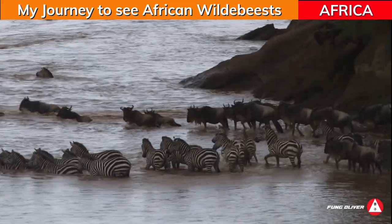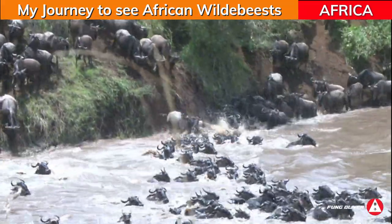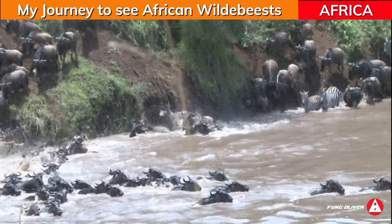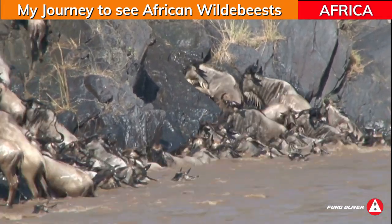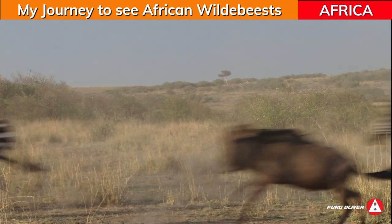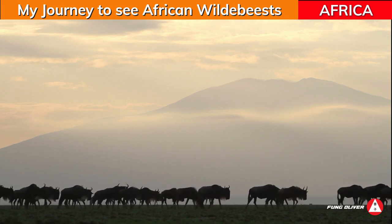You can see here the migration of wildebeests together with the zebras. They will cross the river by the millions. Some of them will be eaten up by the crocodiles. Only the fittest will survive to carry on the next generation. There are other obstacles they need to overcome on the other side of the river, and sometimes there will be places very steep to climb up. Nevertheless, this is really their annual destination.